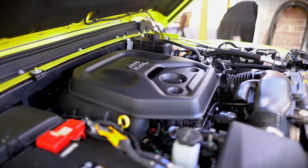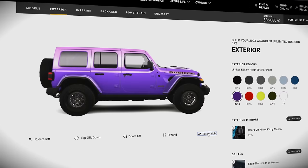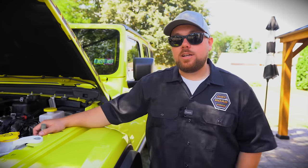So when I chose this 2-liter engine, because I did factory order my vehicle, there was a lot of meaning behind that. Now that Jeep has the 392 out there, I could have easily jumped on that, built it, drove it around, and used it for what it was built for. There were a lot of reasons I chose this engine. And in today's video, we're gonna get into the reliability, the transparency of why I think this engine is a great choice, and overall, some reasons why you might want to consider it as well.